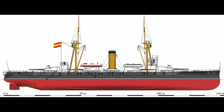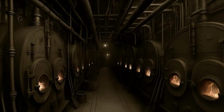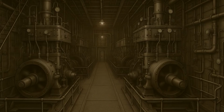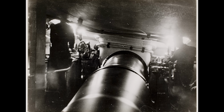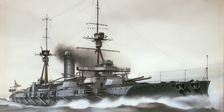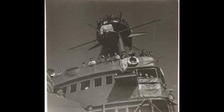The battleship was powered by 4 Parsons steam turbines connected to 4 screw propellers with steam generated by 12 Yarrow boilers. This propulsion system delivered 15,500 shaft horsepower, enabling a maximum speed of 19.5 knots. At a cruising speed of 10 knots, Jaime I could travel 5,000 nautical miles without refueling. She carried a complement of 854 personnel, including both officers and enlisted sailors.